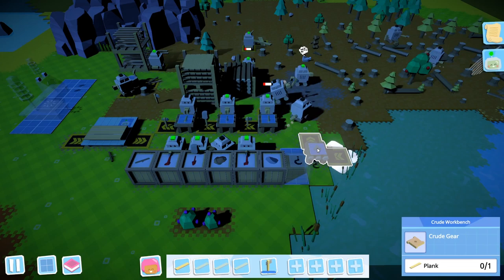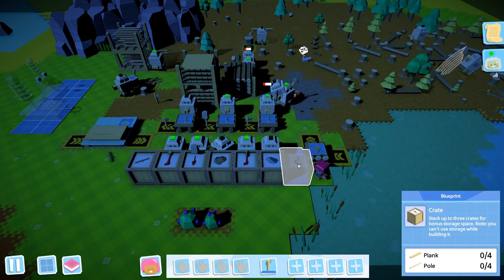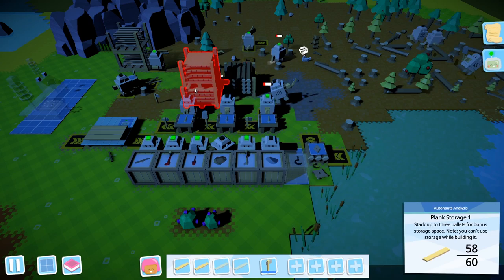I've laid things out badly. The routing is getting peculiar. Anyway, get the gear, put it in the... slight mistake, I haven't actually made the storage yet. So I need four planks and, was it, four poles. So I get as many of those as I can.